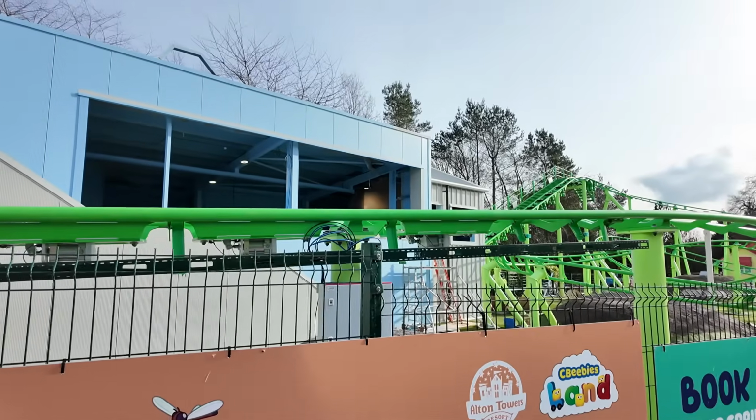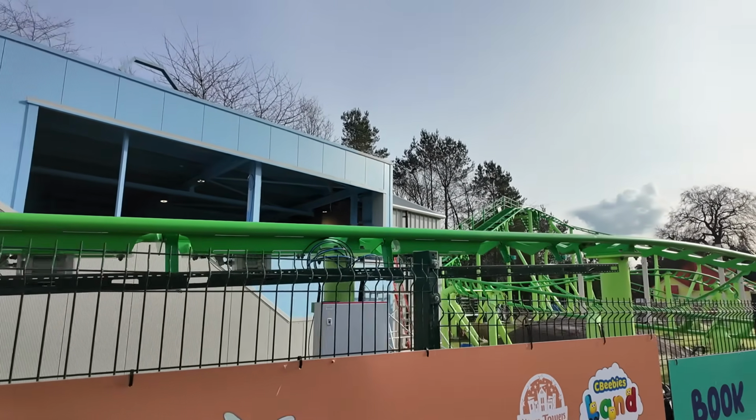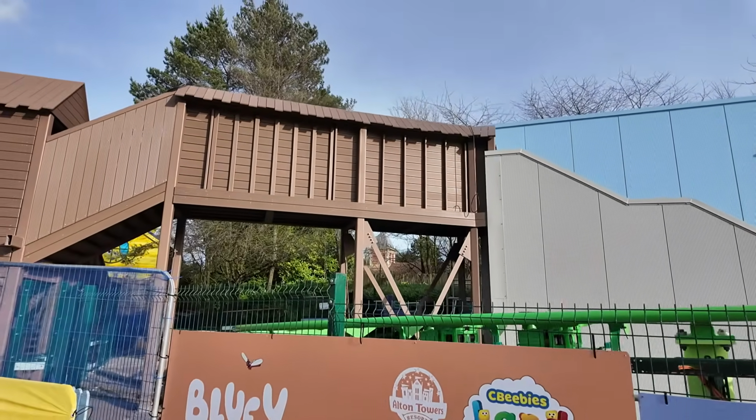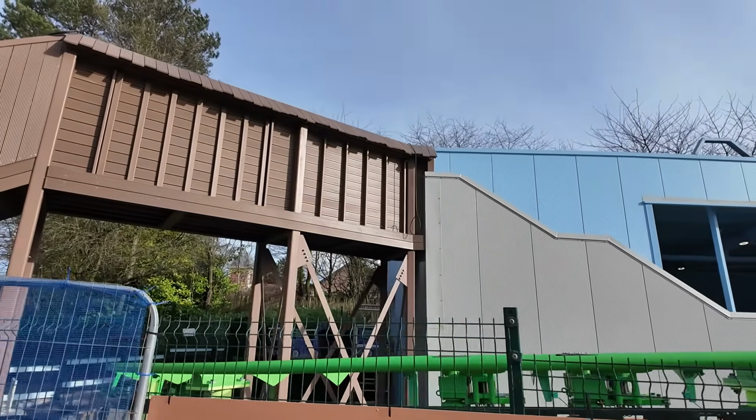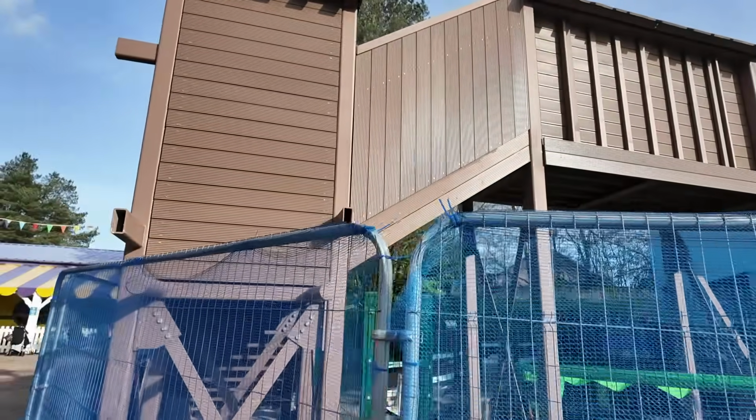But yeah, in terms of the overall look of it here, it is looking huge and there's a lot of theming that's going to be coming in. We're just going to have a full walk around the side and show you it and talk about all the different elements. Obviously you've got the station there, the exit bridge here, but firstly you can get a bit of a view looking at the trains.